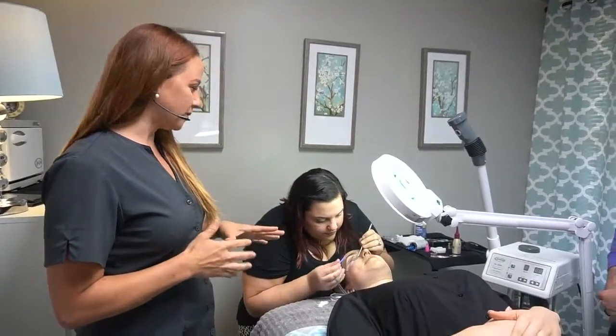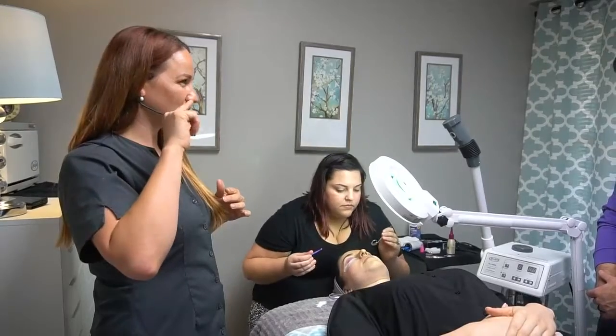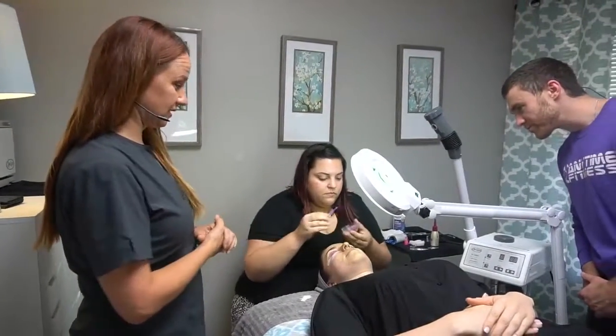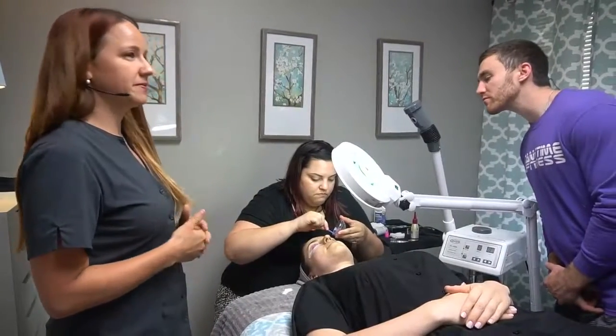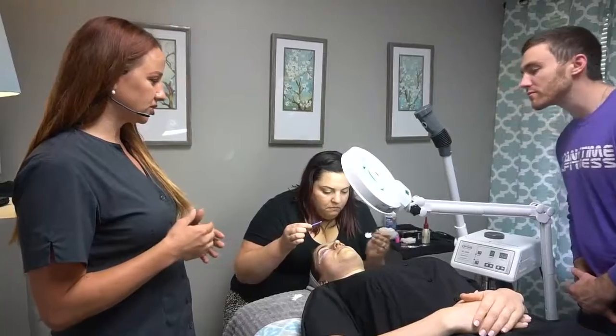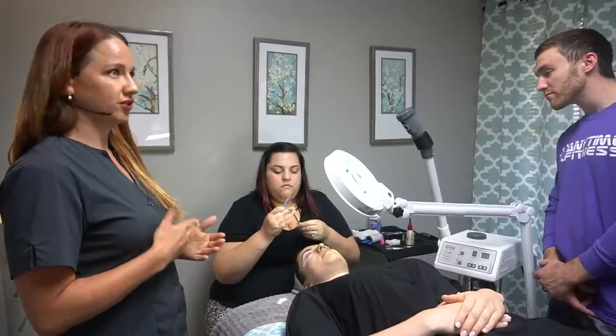Anyway, so she's perming them. She glues the eyelashes up onto a silicone rod. And she's actually applying a very pink solution, as you can see right there. It's very pink because we need to be able to see it for safety purposes. A lot of perm solutions, like for the hair, are very thin and runny. This is not. This stays put wherever you put it.